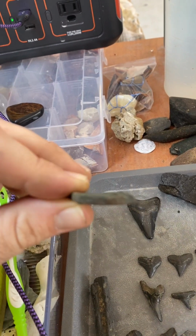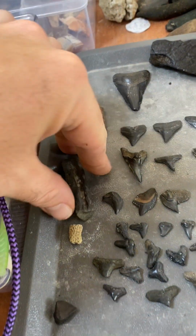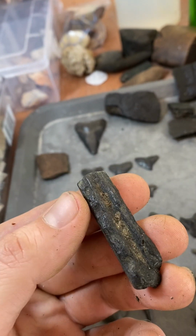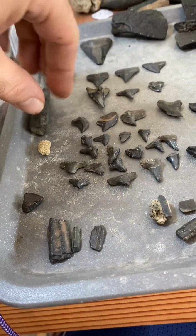It's nice and flat, and you can see how there's a little bit of curvature. That's indicative of tusk material. This is a dolphin jaw. You can kind of see where the teeth would be. 1, 2, 3, 4 right there. So that's a cool little fossil that I got identified.